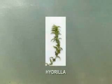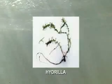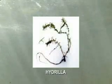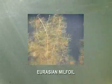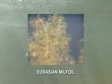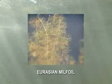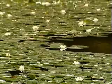Hydrilla is another invasive submerged plant that is currently most common in southern Pennsylvania ponds. It has dense, finely toothed leaves coming off stems in whorls of 3 to 8. Finally, Eurasian milfoil is an invasive, non-native plant that quickly grows to nuisance levels. The leaves are dark green or reddish in color with a fine, feather-like appearance, growing on long, thin stems.